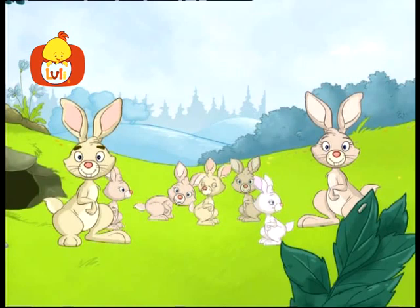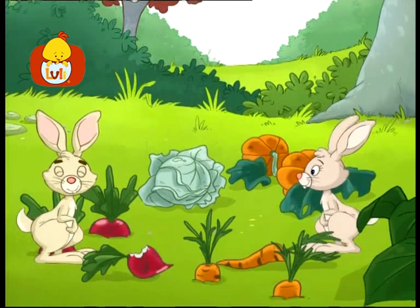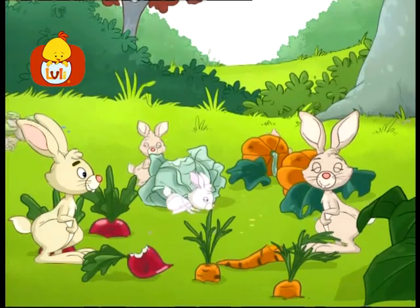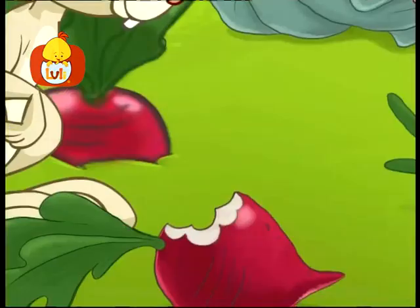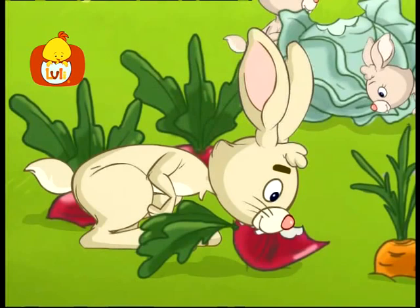What do rabbits eat? Vegetables. Rabbits like to eat vegetables. A radish. A carrot. Cabbage. All kinds of vegetables. Look at how sharp the rabbit's teeth are. Its teeth help the rabbit to nibble on the vegetables. Look how quickly the rabbits eat the vegetables.